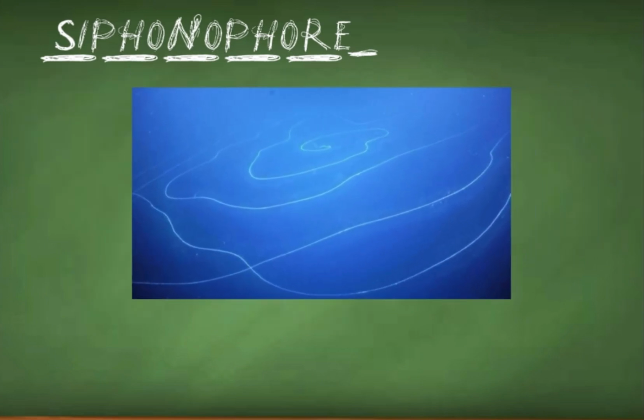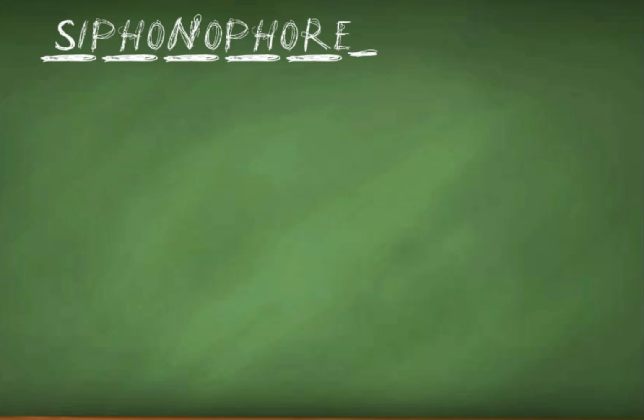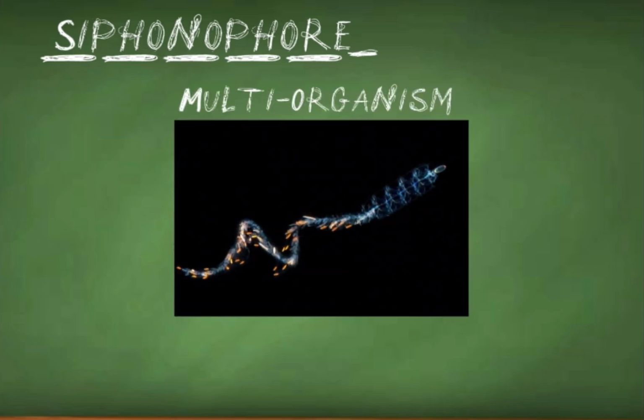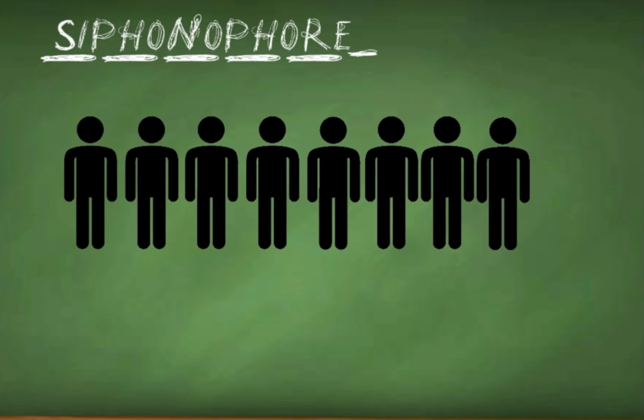Anyway, you guys have been seeing pictures of a siphonophore, but you must be wondering, what is going on? Why do they look like a long noodle? Well, I'm going to answer that question for you right now. So, siphonophores look like pool noodles, very long pool noodles at that, because they are made up of more than one organism. And I don't mean multiple organisms as in many cells, I mean multiple organisms as multiple living beings.